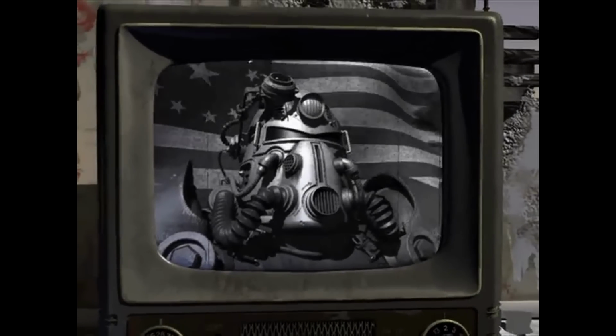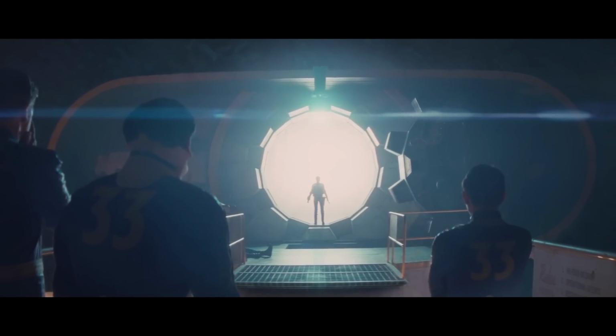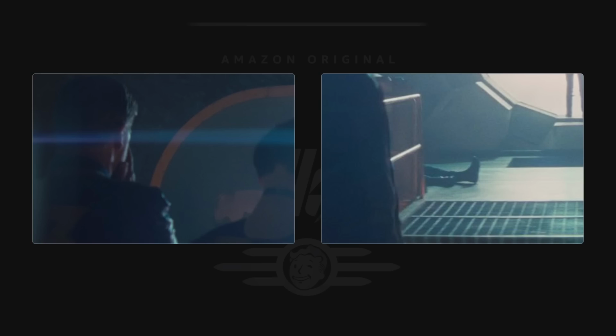To celebrate the 25th anniversary of Fallout, Prime Video and Kilter Films treated us to a first look at the Fallout TV series with this official image. There's a lot to unpack from this photo, with some potential narrative clues on show.